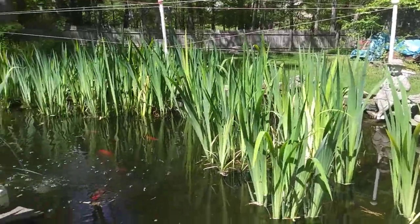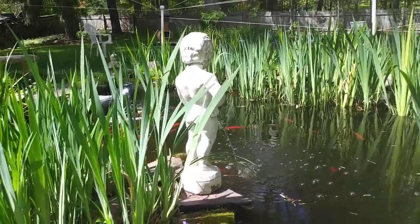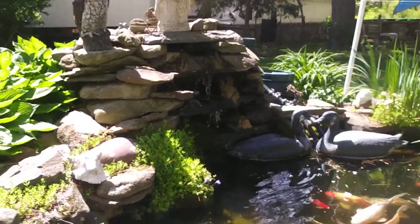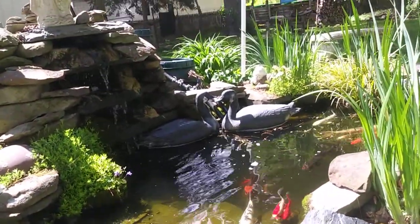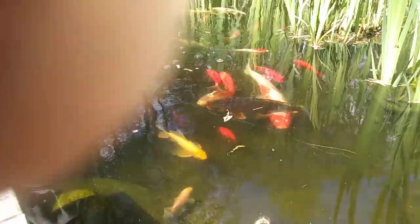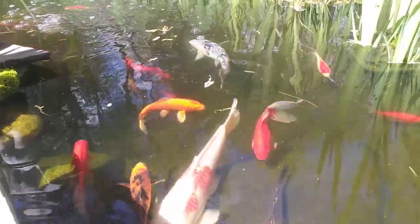So, there's the little man peeing. There's the waterfall. There's a bunch of fish. Let's see if I can get them coming out from underneath the bridge. With my luck, I'll probably drop my phone in the water here.